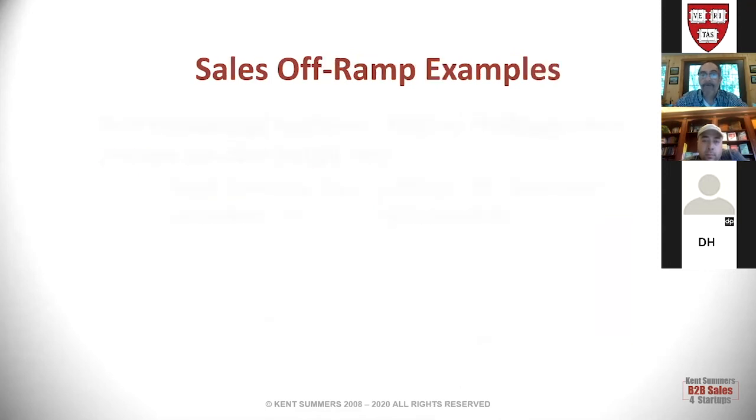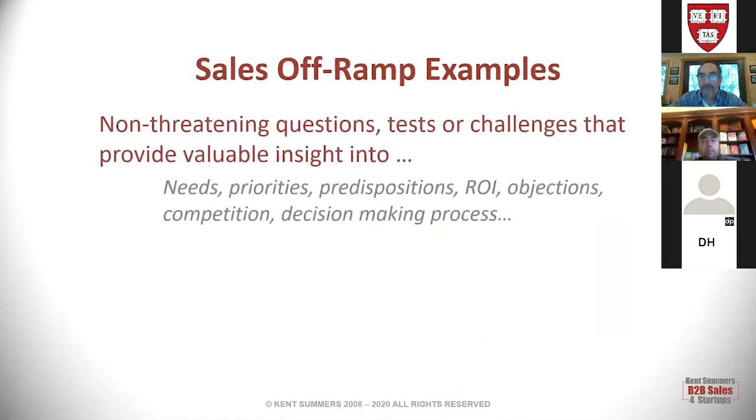What are off-ramps? They're non-threatening questions, tests, or challenges that provide insight into things you need to know about the account. What are their priorities? What are they predisposed to? How are they going to get a return on their investment here? What's the size of the impact? What are they objecting to? Who are you up against? What is their decision-making process?